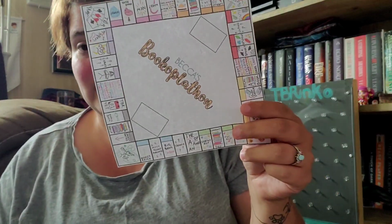One moment. I left something out of reach. Part of Becca's Bookopoly, as we go around, I will tell you what prompts I get as we go.